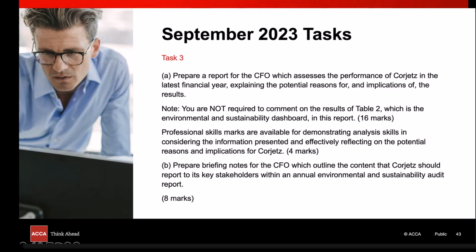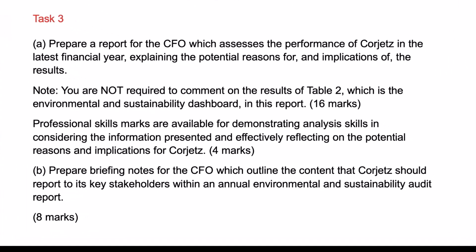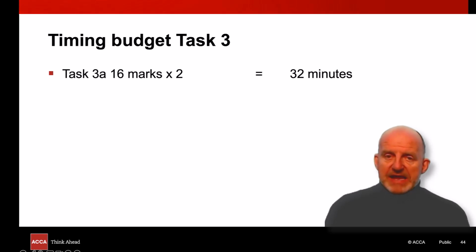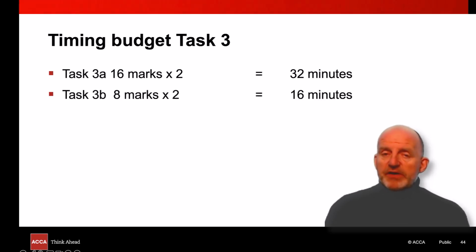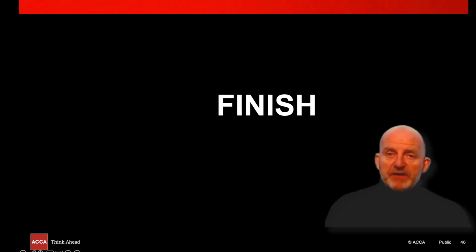Finally, if we look at task 3, this again broken into 2 parts. First bit asking you to assess the performance in the last financial year. And then the second part was asking for briefing notes outlining what should be included when reporting on environmental and sustainability issues. Again, we have a timing plan. What does it look like? Task 3A was 16 marks times 2 is 32 minutes. Task 3B, 8 times 2 is 16, which gives us a total of 48 minutes. And again, as always, we write down our start and our finish times.